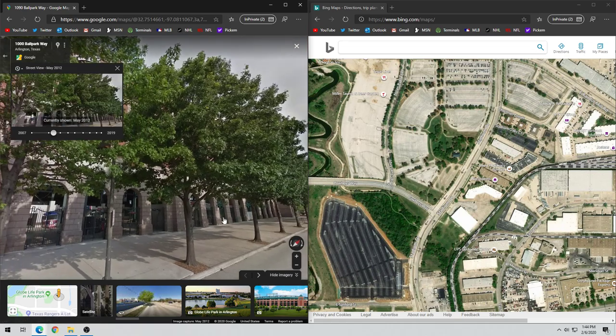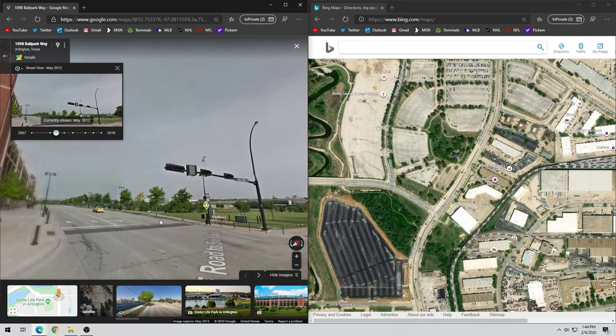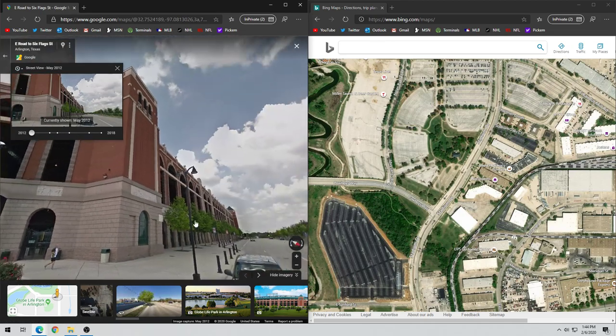But on the plus side, at least it's not going to get destroyed. It's actually being used by the XFL for the Dallas Renegades. And then I think there's going to be a soccer team there too. So at least it's still being used.